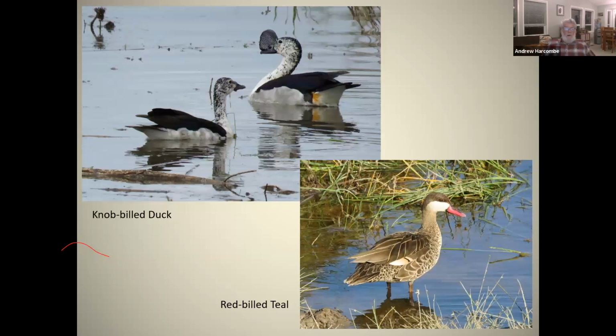Getting into a couple of waterfowl, I thought the knob-billed duck was extremely interesting, especially the male there with that big bulge on its beak. And then the red-billed teal is much more like our North American teal. The knob-billed duck is a dabbler, so it tips up just like a mallard would to feed on the bottom in shallow waters. And interestingly enough, it's also a cavity nester, whereas the red-billed teal will build a sort of grass-lined nest on the ground.